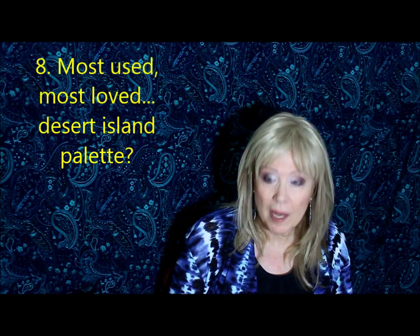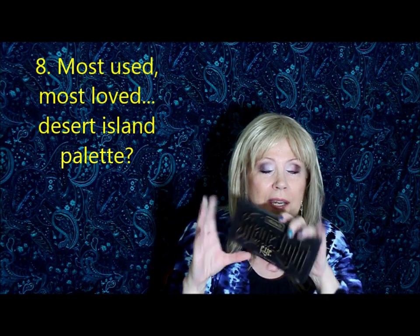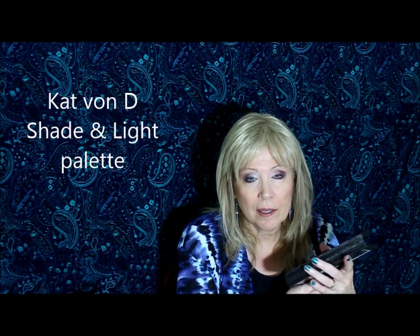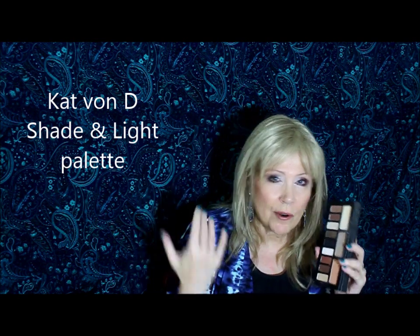So, most used and most loved, Desert Island palette: Shade and Light from Kat Von D. I think this is a gorgeous palette. I love the mirror, the design. She's a tattoo artist. She's very artistically inclined and an interesting person. It has 3 quadrants. I dipsy doodle all around different ones here.